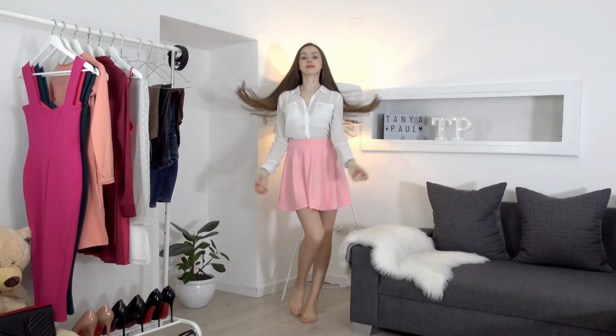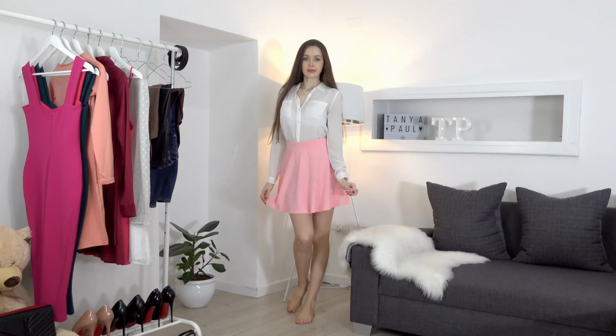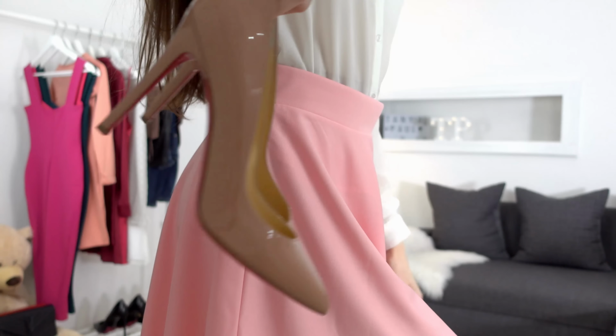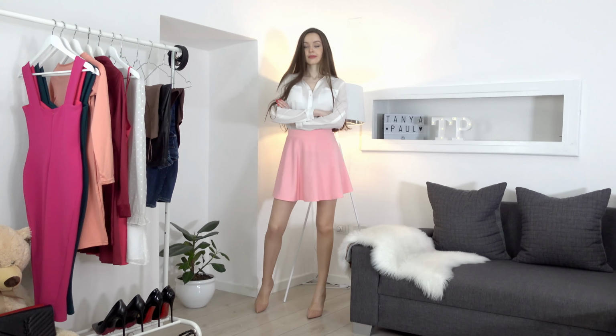By the way, it doesn't mean you should wear extremely high heels in order to look feminine. You should choose shoes that make you feel comfortable and confident. Kitten heel is a great option that helps you to achieve that balance between comfortable and feminine.